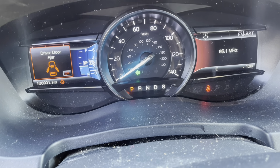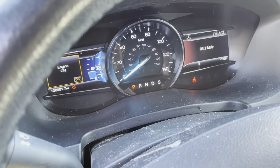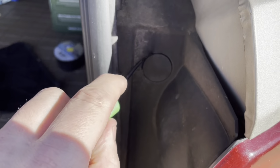Left turn signal is fine. Right turn signal is blinking fast, so now let's go check. Front turn signal is working. On the back, we got nothing. To get to the taillight, you just open the hatch, and you're gonna want to pop these two caps off. You want to grab an 8mm socket and take these two bolts out.